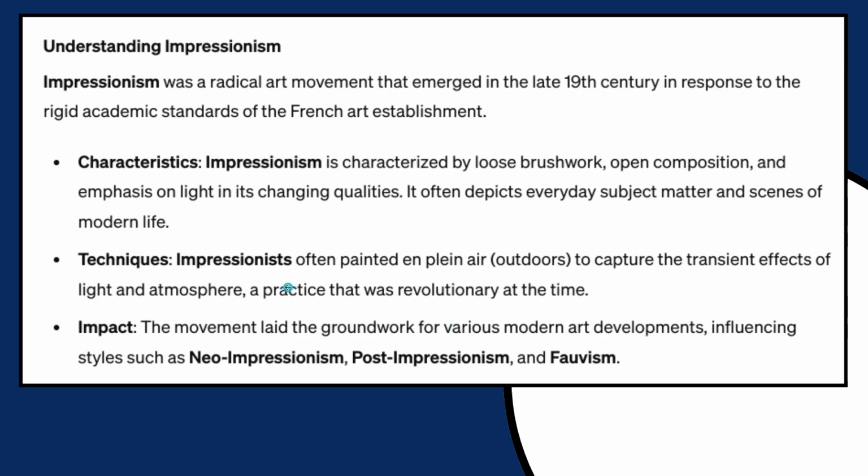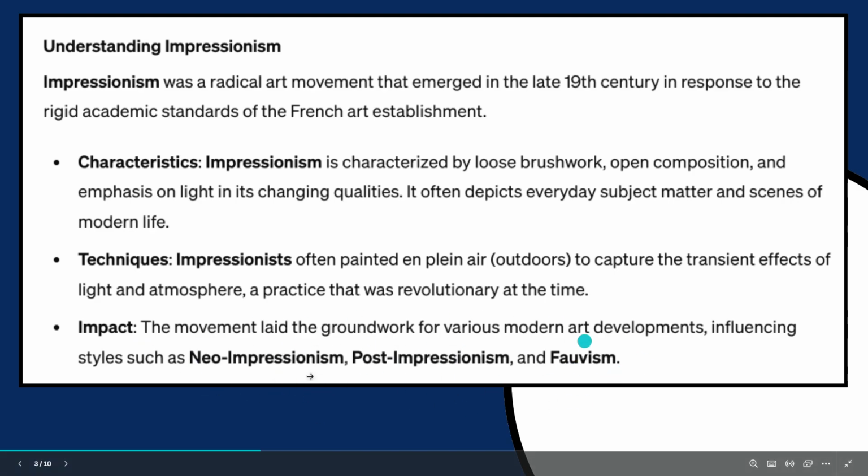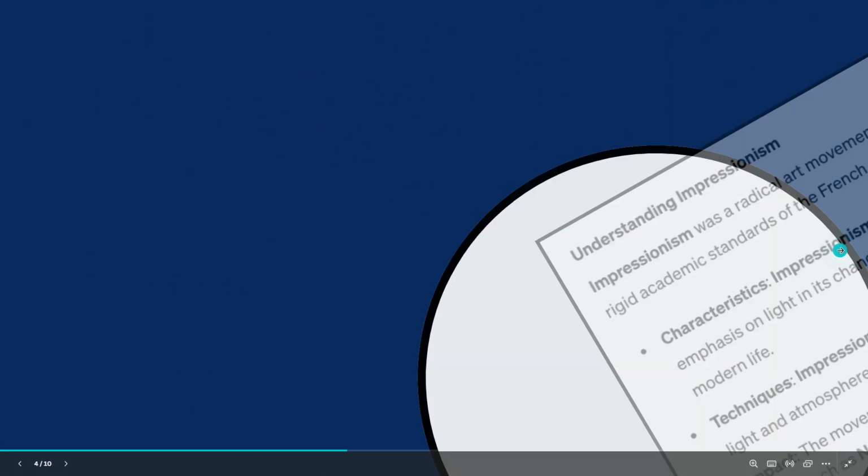The impact of this is that the movement laid the groundwork for various modern art developments, influencing such styles as Neo Impressionism, Post Impressionism, and Fauvism. So you see multiple movements that are going to spring out from just this one because of how influential it is.